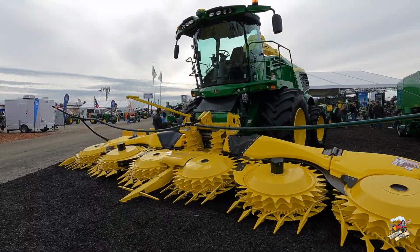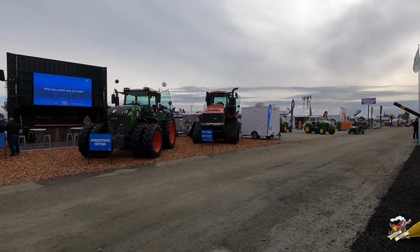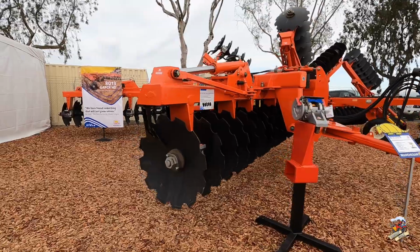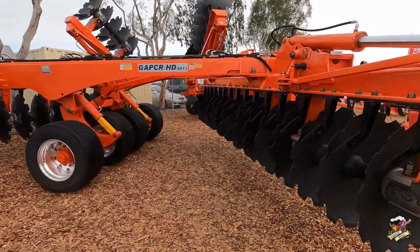John Deere definitely had some machinery on display here at World Ag Expo we would not see at a Farm Progress or National Farm Machinery Show, so I'm glad I was able to see it and share it. Now here's quite the offset disc, 36 inch blades. I'd love to see what one of these would do here in Ohio on the farm.